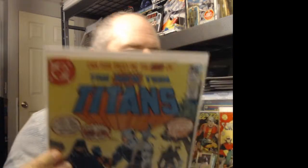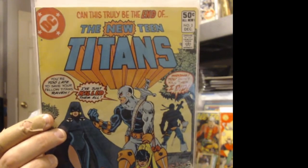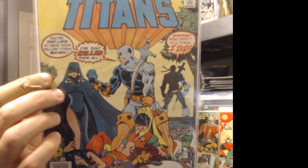Same thing with this one. This was a throw-in in a bunch of comics I bought. This wasn't even listed as one of the comics. They threw in a couple of really good books, and I'm very happy to get this. Again, paid $3.51 for New Teen Titans #2, first appearance of Deathstroke.